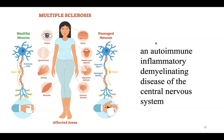Other medications that have been used include chemotherapeutic agents such as cyclophosphamide and azathioprine. Newer medications that have been approved for the treatment of multiple sclerosis include interferon beta-1a and interferon beta-1b, as immune system modulators of the interferons and the T helper cell response, which contribute to the inflammatory responses that lead to demyelination of the axon sheaths.